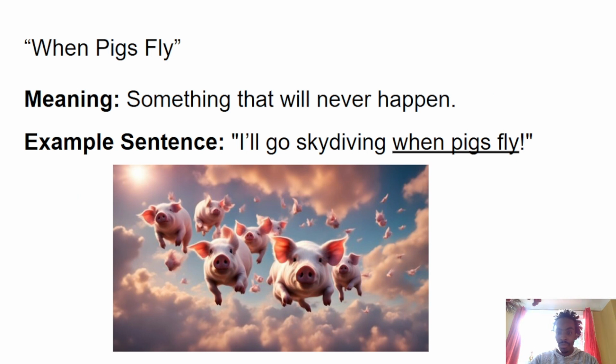The next idiom is when pigs fly. This is a very common one. When pigs fly. Pigs obviously can't fly. They're land animals. They don't have wings. So if pigs could fly, this is something that can't happen. So it pretty much means something that will never happen.